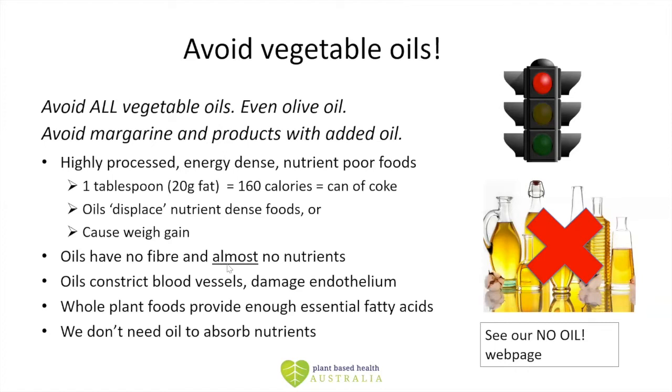Oils have no fiber and almost no nutrients, and they're not healthy for your blood vessels, for the lining of your arteries, the endothelium. And you don't need to add oils; there are no nutrients you need to get from them. Whole plant foods provide all the essential fats you need, and you don't need to add oil to absorb nutrients. We've also got a no oil webpage, so you can have a look at that on our website as well.